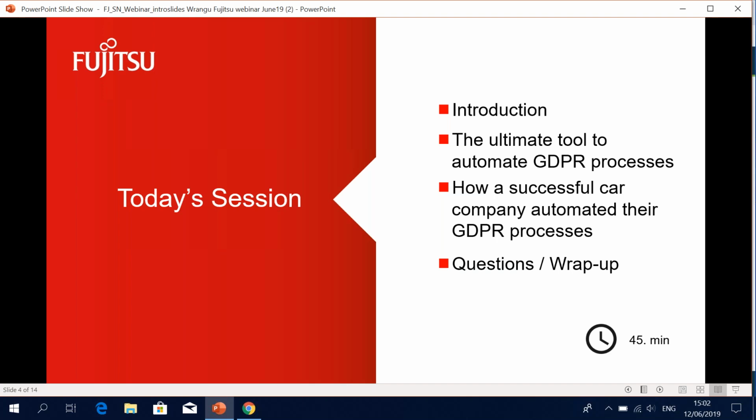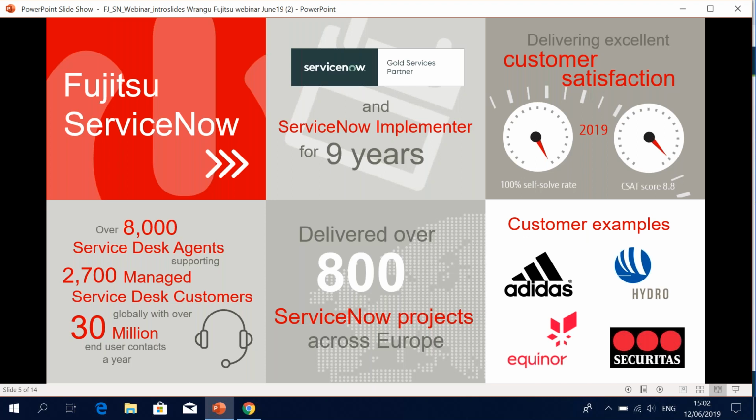So, starting now with the introduction of our practice. Fujitsu is a gold sales and services partner of ServiceNow, and we have experience from more than 800 ServiceNow projects across Europe during the last 9 years. Wrangu is a partner of today's GDPR solution who can offer added value to ServiceNow users. We have a current customer satisfaction score of 8.8, and we are constantly striving to serve our customers in the very best way.